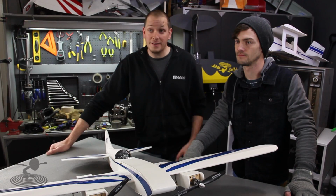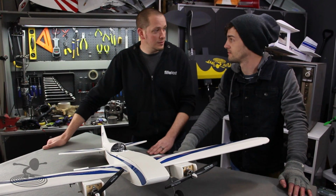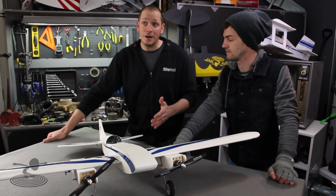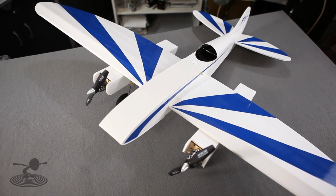But this actually has a little bit of history and a little bit of love too, because originally this was set to be a pylon racer. My desire was to make a twin engine pylon racer. I wanted it to be crazy fast. I wanted to go over 100 miles an hour.